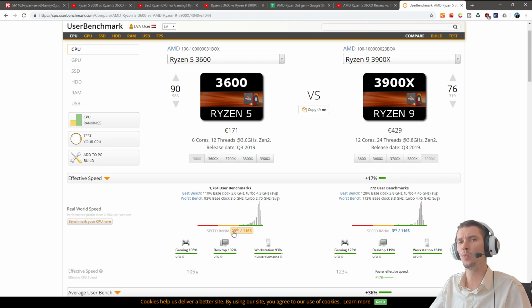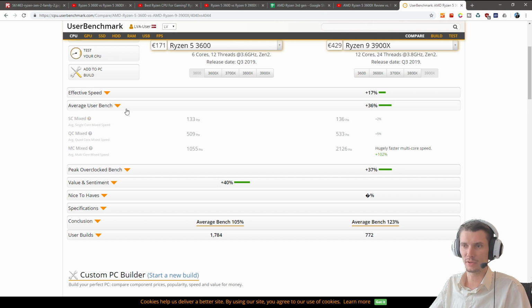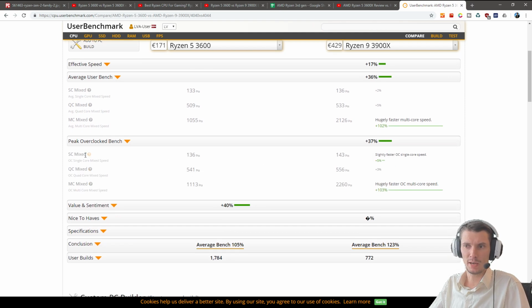It sounds worse than it actually is, because when you scroll down and check average bench, you can see mixed results. Some have hugely faster multi-core speed. Yeah, probably because they have twice as many cores. Obviously, that's the gain. Then back again, OC mixed, an important quad-core, consumer-oriented, integrated, and floating point test. Basically, non-existent difference.